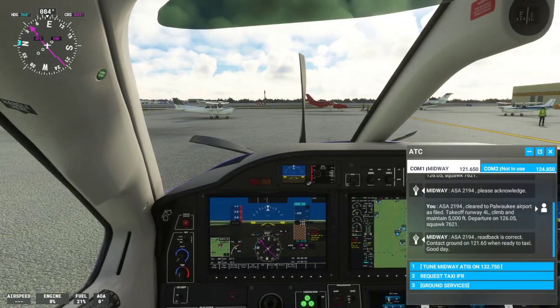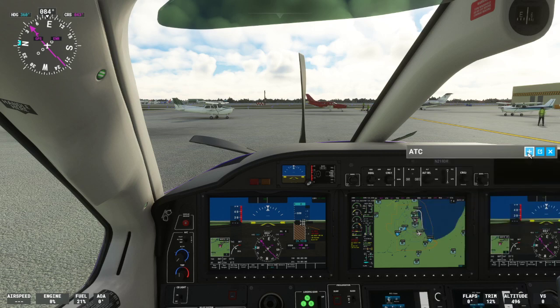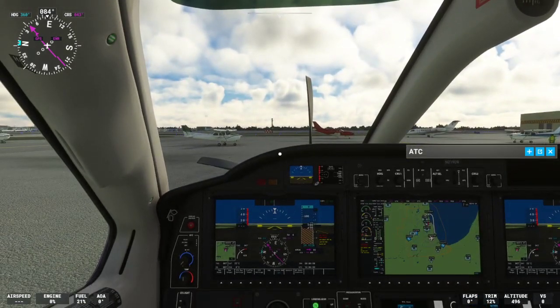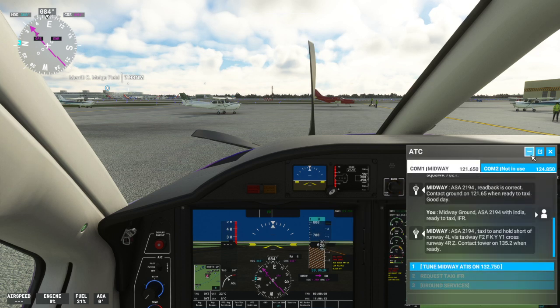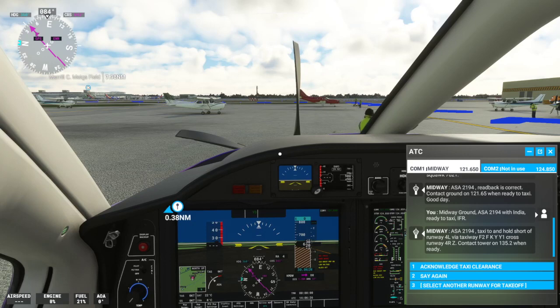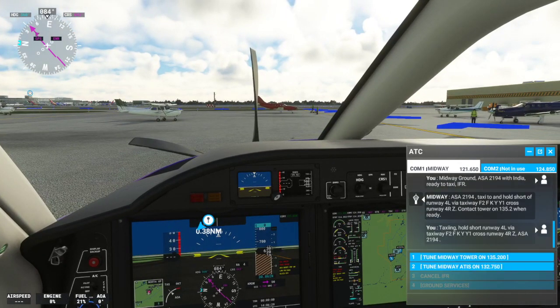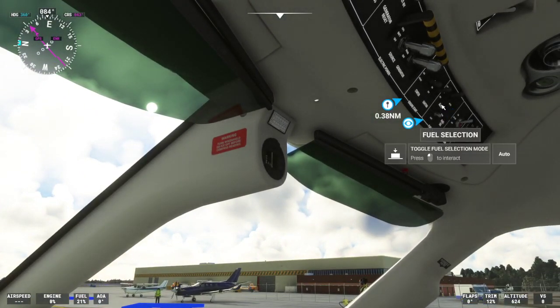ASA 2194 with India ready to taxi IFR. Midway ground, ASA 2194 with India ready to taxi IFR. ASA 2194 taxi and hold short of runway 4 left via taxiway Foxtrot, Foxtrot Kilo, Yankee, Yankee 1, cross runway 4 right at Zulu. Contact tower on 135.2 when ready. ASA 2194 going to 4 left via Foxtrot, Foxtrot Kilo, Yankee, Yankee 1, crossing runway 4 right at Zulu. Tower on 135.2 at the hold short.